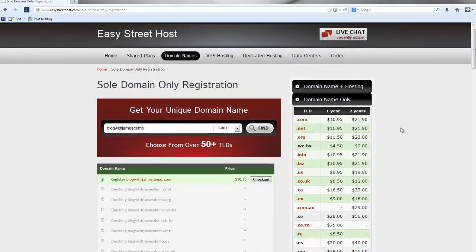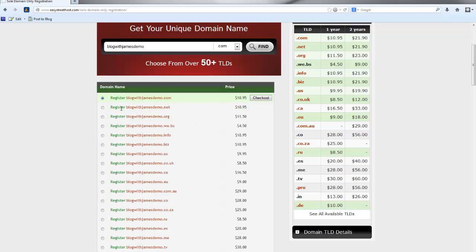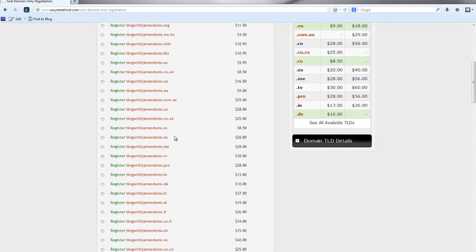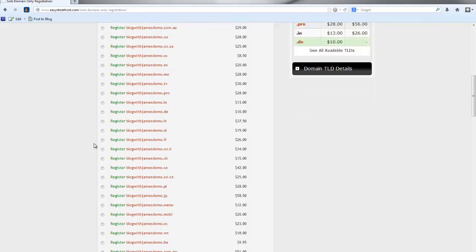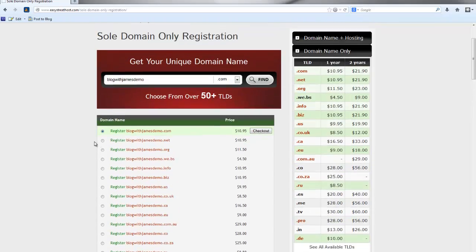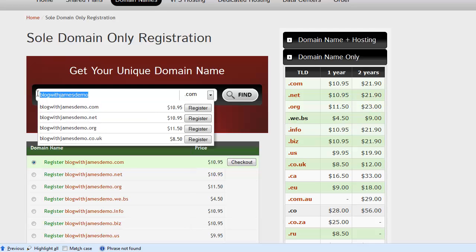So how this plays out is you'll see here it'll say register. As it goes down and checks all of the names in different extensions that you can get, it'll say register as well. However, if it is a domain name that is not available, it will say transfer, assuming that you actually have the name. So let's try one.